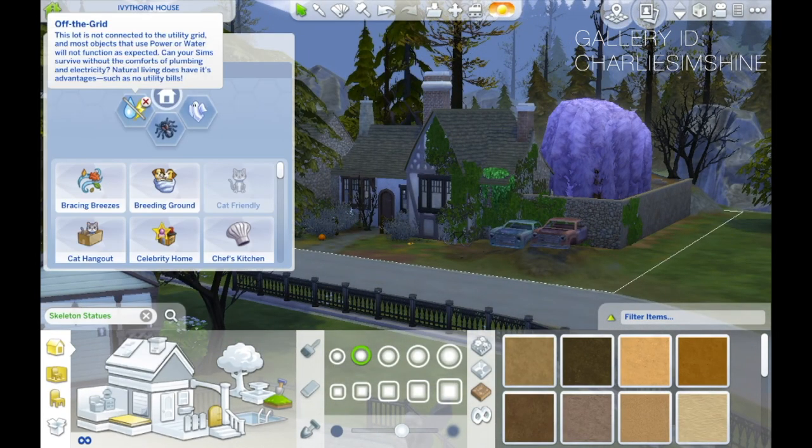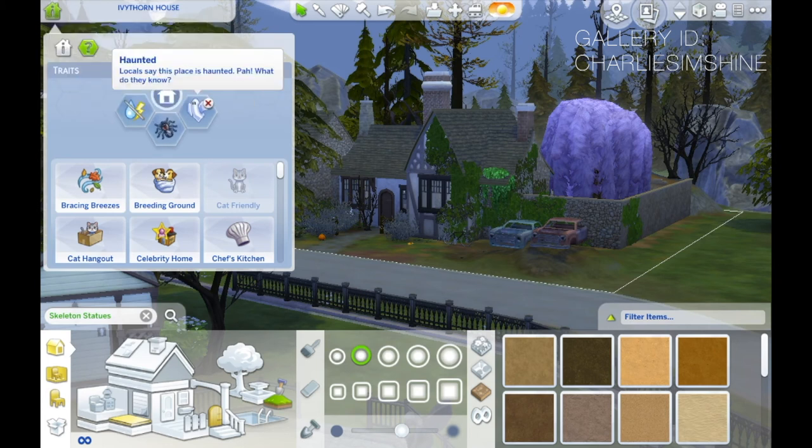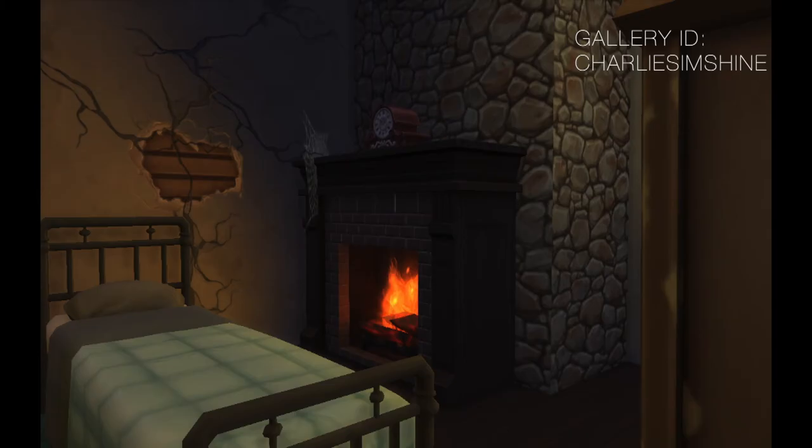So, the finished house is completely functional off the grid, has creepy crawlies, and is haunted. Here is a quick tour of the finished house, photos of each room.